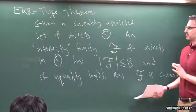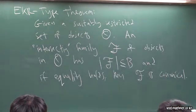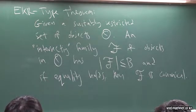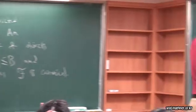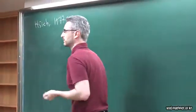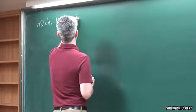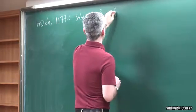So what types of objects can we prove an EKR-type theorem for? Well, there are quite a few. I'll write down some. In 1977, a version of this theorem was proved for subspaces of a finite vector space.